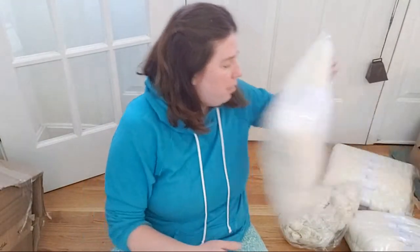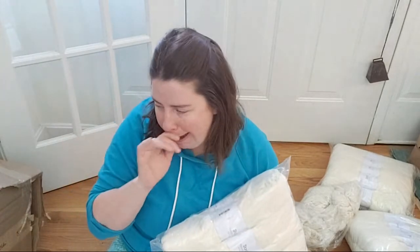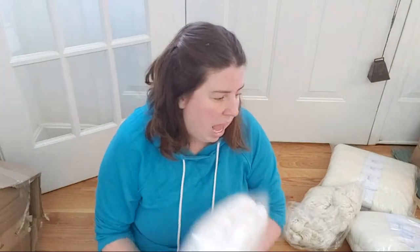I mean, the nice thing is, the worst that will happen are two things. One, that something will be missing, or two, that the yarn will be damaged, right? That it could be wet or muddy or gross. And everything is in really great shape. So I don't have a complaint about that. So things did make it here safely, right? It was just the box that was bad.